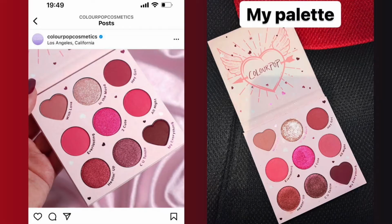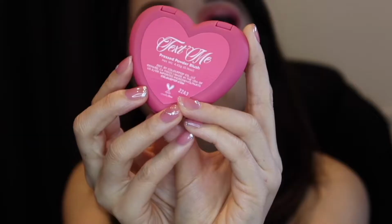Usually, of course, lighting and different camera settings play a role, but these are not even remotely the same undertone or color family as far as I'm concerned. They're not even the same kind of pink. I don't know. Anyway, none of this takes away from my 10 out of 10 experience with this palette so far, but it's just so weird. I had to mention it. Okay, onwards to the blush.